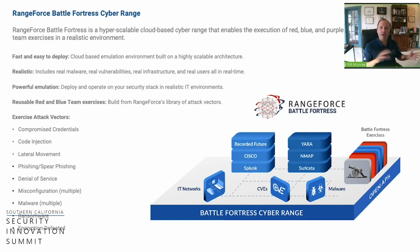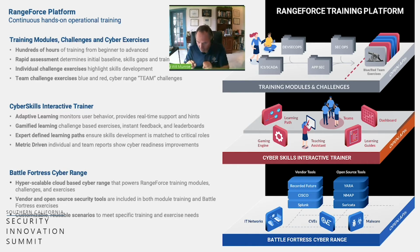If you put that range and plug it back into our overall platform, you can see that, as I said, our base floor is that cyber range. And on top of it sits all of our interactive training capabilities. And some of these are focused on individual training, like the learning goals and the teaching assist, but others are focused on the cyber range, like the training and the dashboards and the team creation. And finally, some are used across both, in this case, the gaming engine and the dashboards. And then finally, at the top level is all of the different types of training we do.